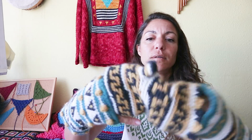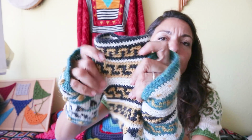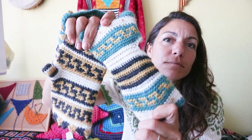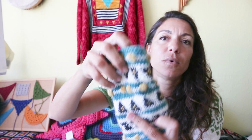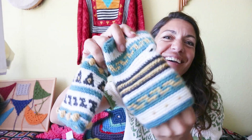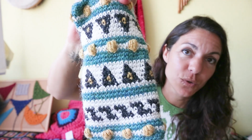And it also changes the flexibility of the final garment if you use a different technique. You see, this is softer, this is more, and this is very hard. It depends on which variety of tapestry you use for your work.